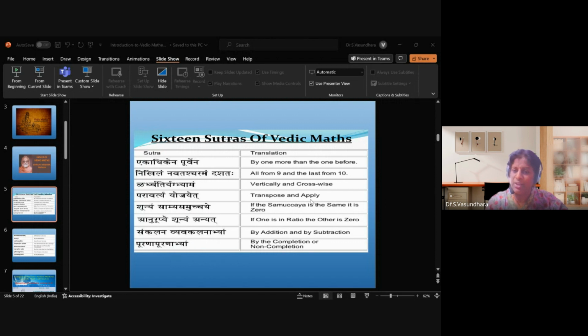Now 6 3s are 18, which should be given in the last two places. Accordingly, we take the corresponding value: 2, 3 fours are 12 and 6 fours are 24. So accordingly, the product here is 1978.